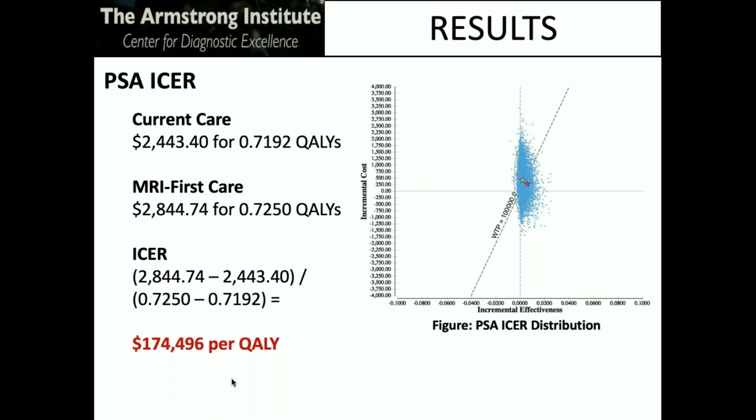our willingness to pay of $100,000 per QALY. So although MRI First care is slightly more effective than current care, when we account for model uncertainty, we cannot say that it's more cost effective than current care.